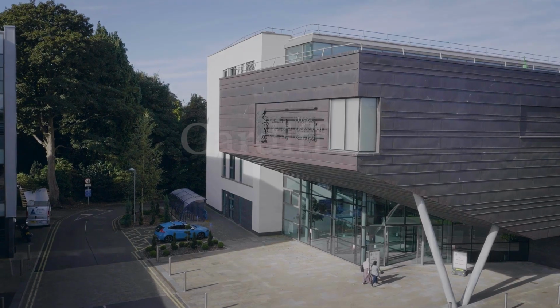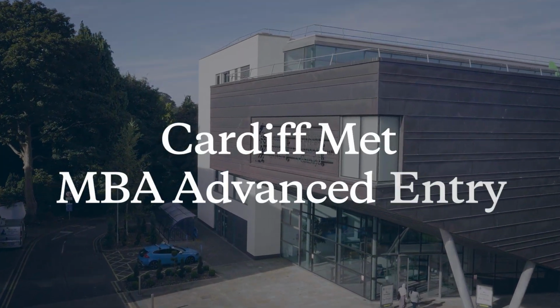The MBA Advanced Entry is a popular route for those who wish to improve their career into senior management and beyond. The MBA is recognised as a general management degree which helps people improve their positions.